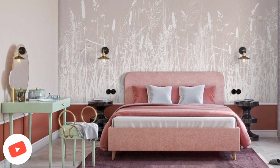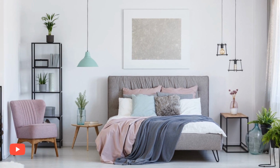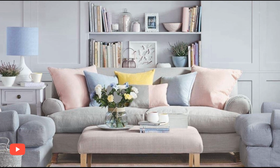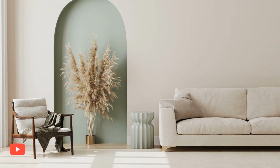You'll also witness the magic of pastel accents, from pastel-colored throw pillows and artwork to pastel kitchen cabinets and bathroom tiles. These subtle touches can add a pop of personality and charm to any room, making it truly unique.